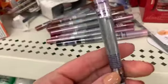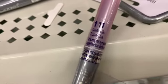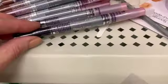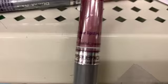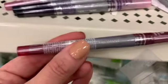Okay, so we have two pieces here in this Wet n Wild product. We have the eye wand, and then up here it tells us our color. We have Smoke and Lilac, a creamy soft eyeshadow, and ultra smooth eyeliner. Okay, so we have a creamy eyeshadow, and then at the other end we have an eyeliner. Let me just make sure. Okay, so this one is Passion Plum Full Coverage High Shine Lipstick and Ultra Smooth Lip Liner. So we have a lipstick and a lip liner. We have an eyeshadow and an eyeliner.